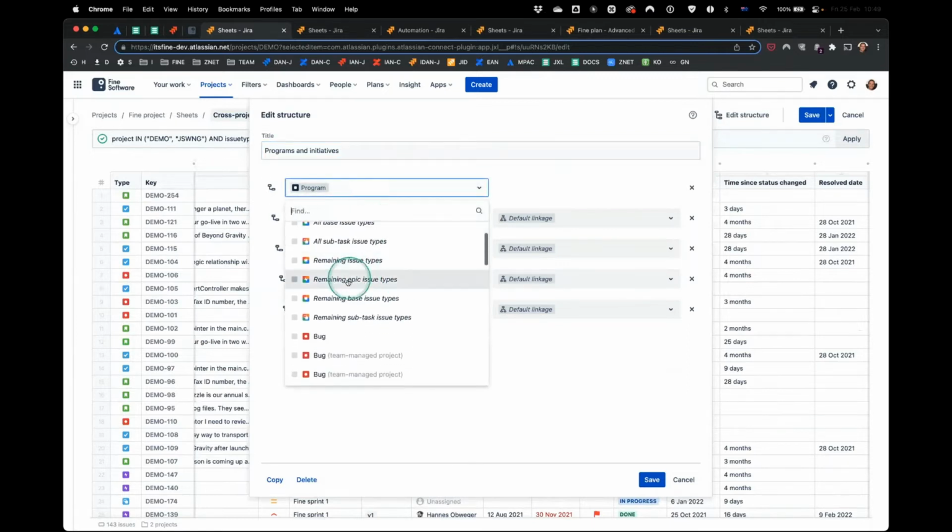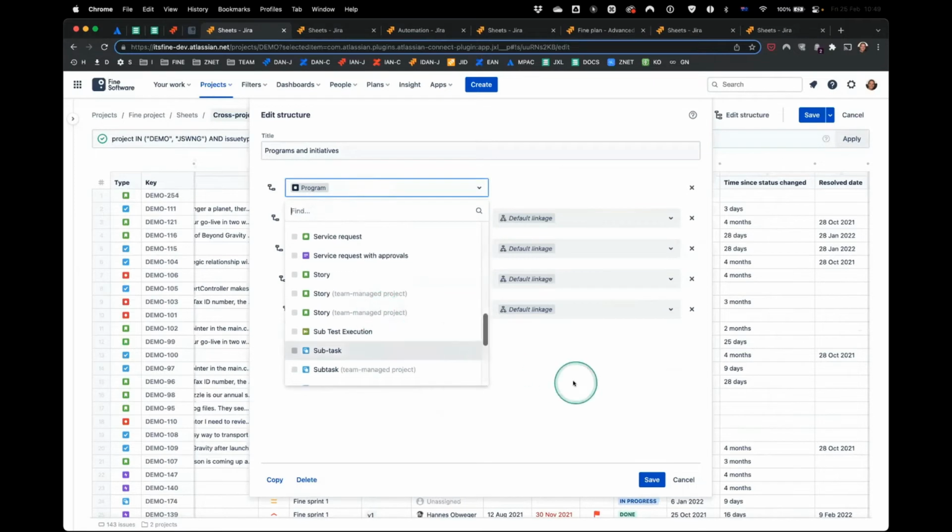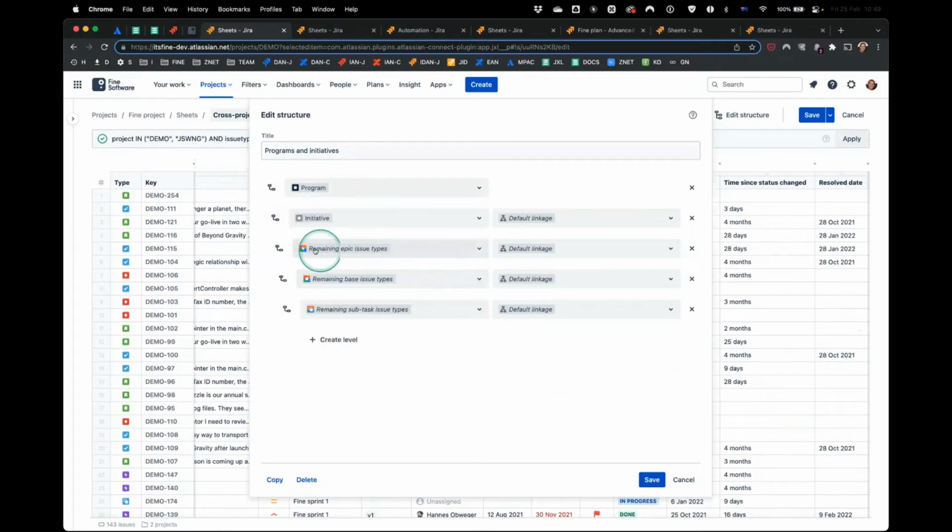I can use wildcards here as well. You have all my issue types, and then I'm saying all the remaining epic, base, and subtask issue types are linked to the parent level with their default linkage, which, if you're familiar with Jira, is parent link, epic link, and the parent field, the native fields that are used for that. Also for Advanced Roadmaps, the parent link field is used. So this is how this levels up.